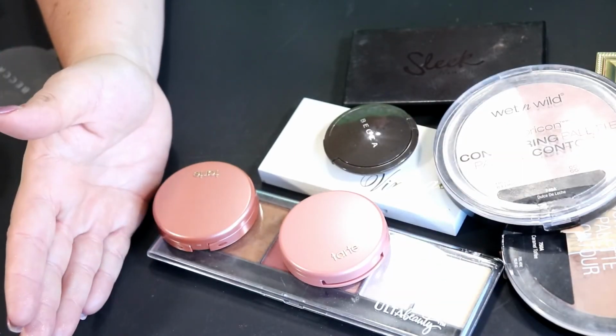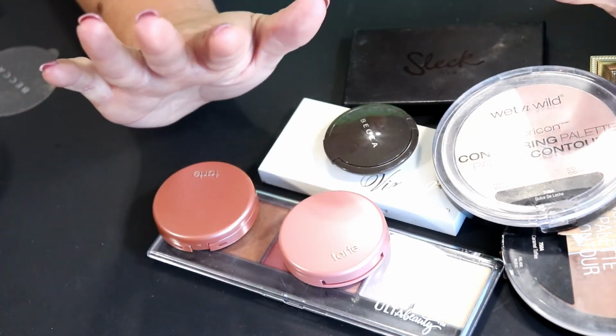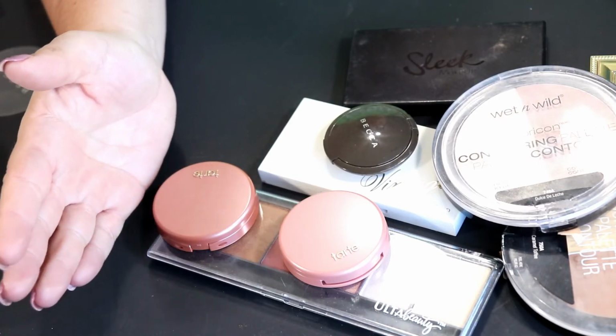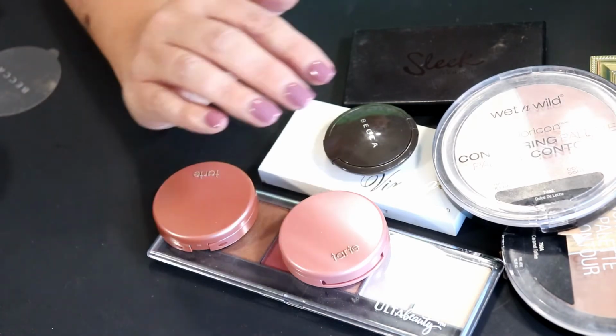Okay, so this is it. I didn't have a mass amount of products to go through, which, I'll be honest, is a thumbs up. But these are the ones I've decluttered. Mostly, I don't need them.